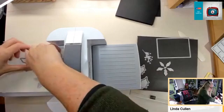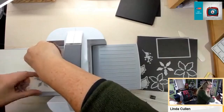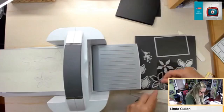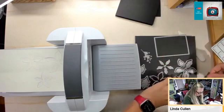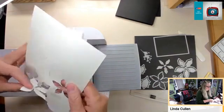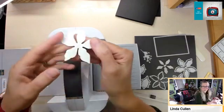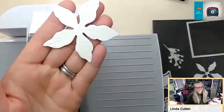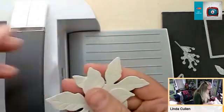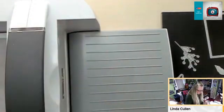So here are my poinsettias. Oh, what am I doing? This one goes here. This one goes here. All right. I don't know if you can see, I gotta put in. You can see the embossing on those leaves. Super duper pretty. Okay. All right, so I'm gonna put those aside and we're gonna cut other things now.